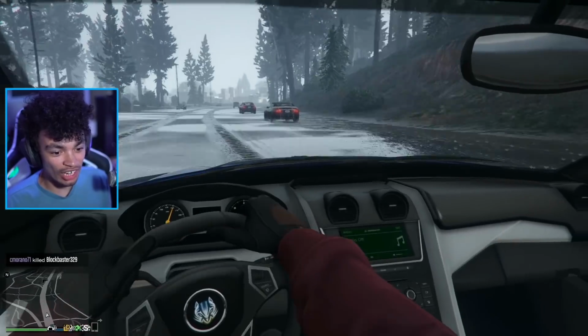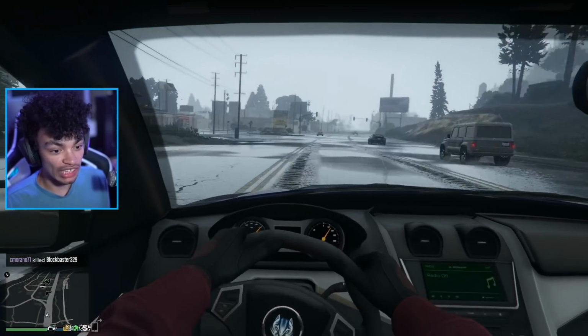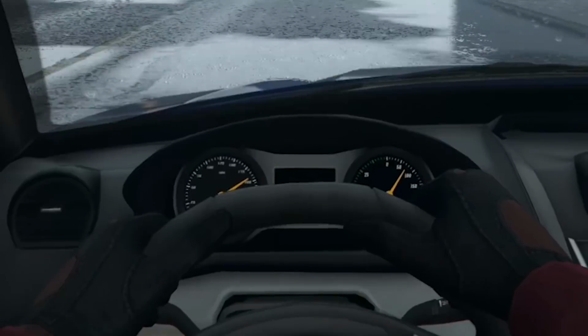The interior is pretty generic. I mean, it's not Jaguar quality, I wouldn't say. I love the wheel, actually. I also hate that every single car in this game is blocked and you can't see the speedo.